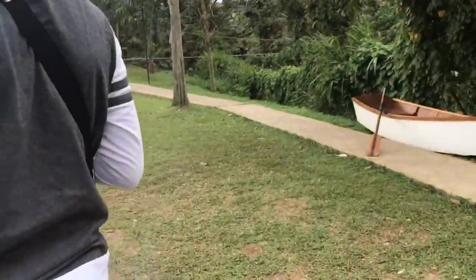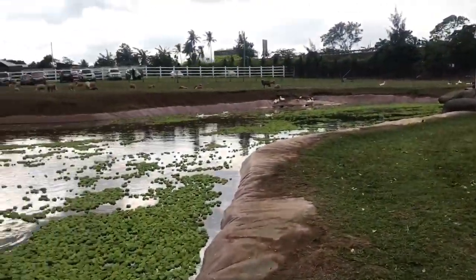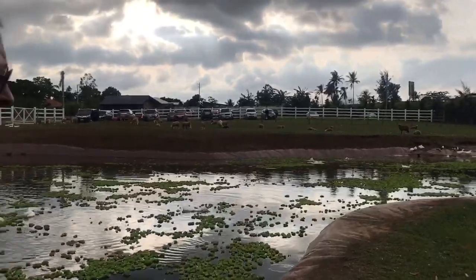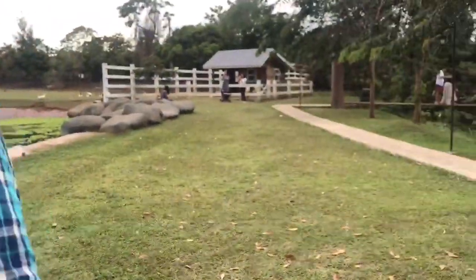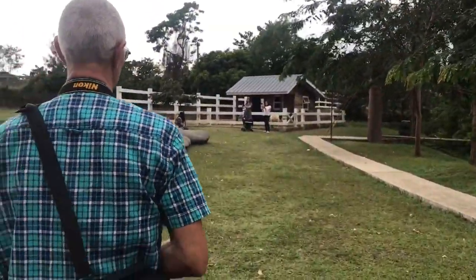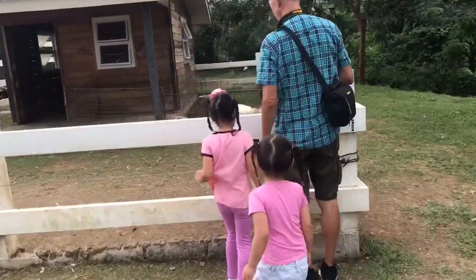Ma, punta na kami doon. Tara, let's go and look. Sheep, mama. Are you no sheep? Yeah, okay. There's a pony up here. They have pony also, ate. Go and look. Pony saan? Ay, sabi niya? They have little pony.